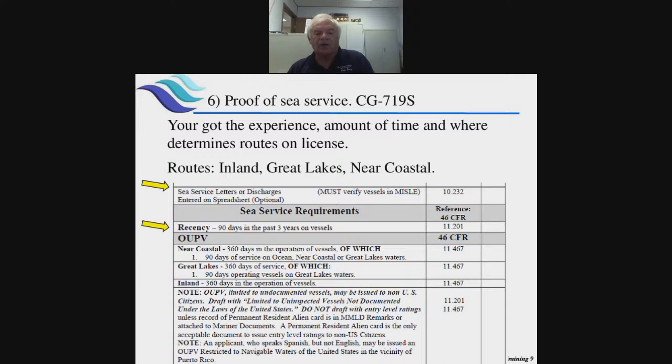This is called recency. And then below, we'll talk about how many days you have to get an inland license. They all start with 360 days since age 16. And again, 90 in the last 3 years, which is part of that 360. And again, we'll cover that in more detail.